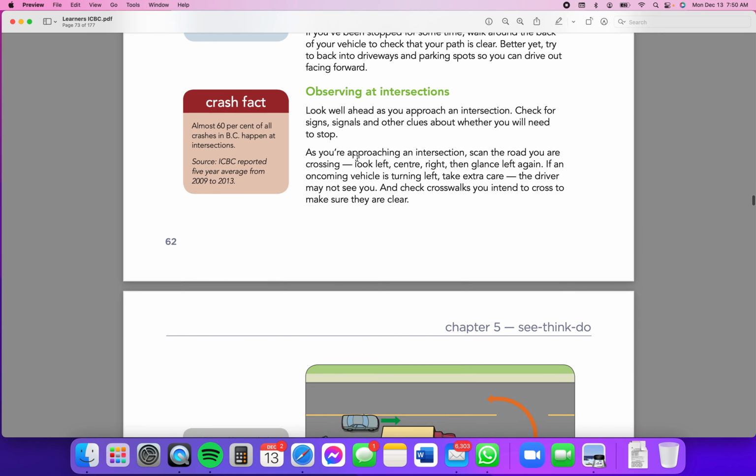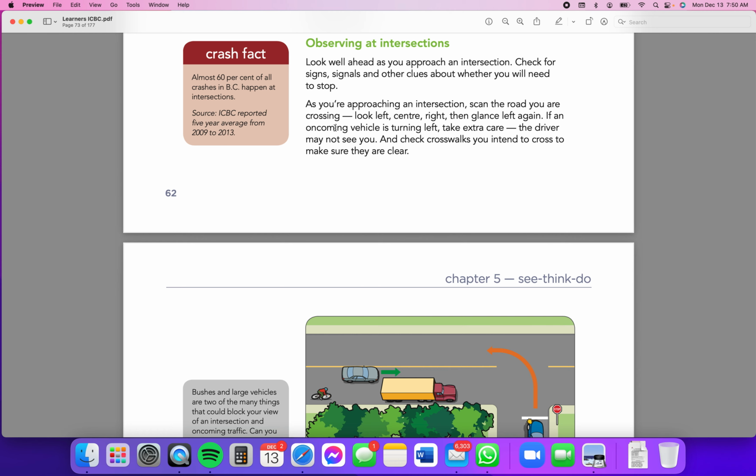Observing intersections. Look well ahead as you approach an intersection. Check for signs, signals, and other clues about whether you'll need to stop. As you're approaching an intersection, scan the road. If you're crossing, look left, center, right, then glance left again. If an oncoming vehicle is turning left, take extra care. The driver may not see you. And also check crosswalks that you intend to cross to make sure they're clear.